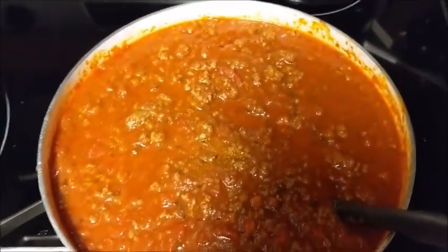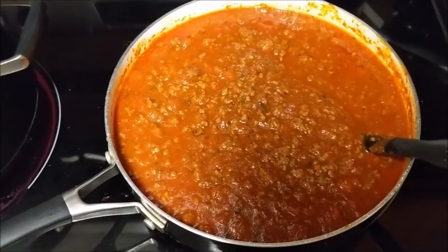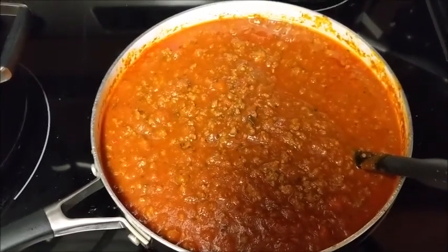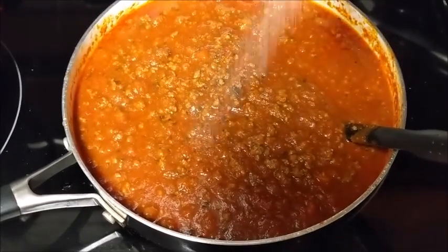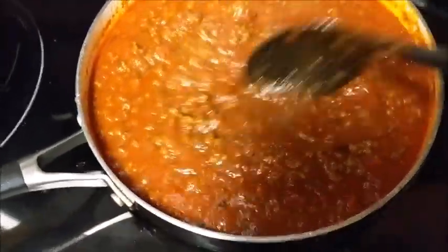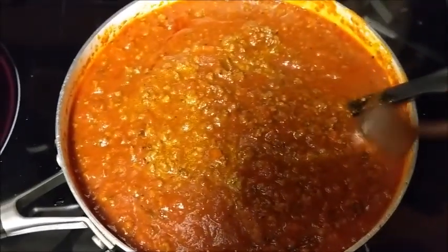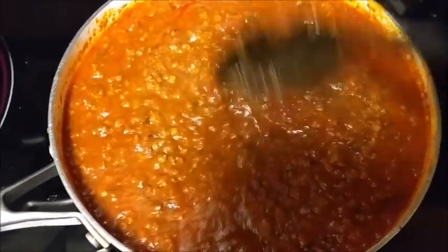And also to this spaghetti sauce, we're also going to add a couple more things. Y'all may think I am crazy for this, but this is how I cook my spaghettis, and everybody cooks their stuff differently. But also, I add some sugar to sweeten it up a bit. So I'm going to stir this up, and I'm going to taste it to see if I need more. Nope, that's perfect.